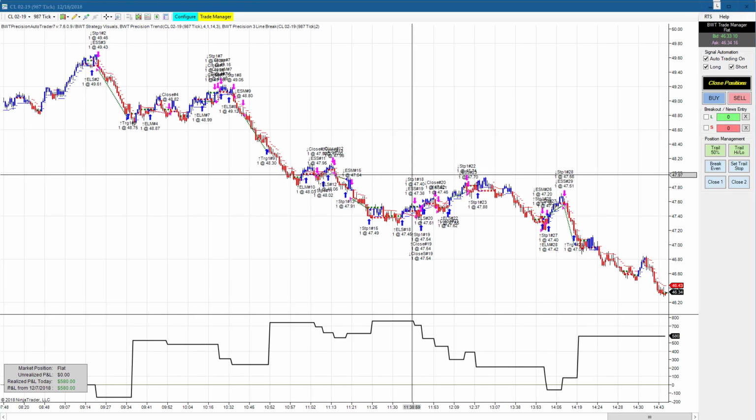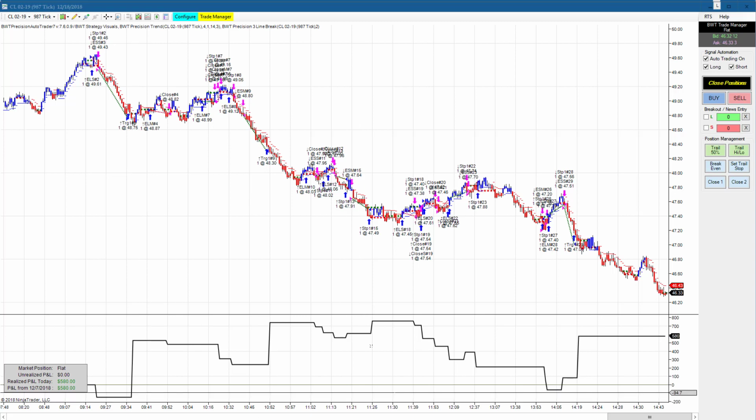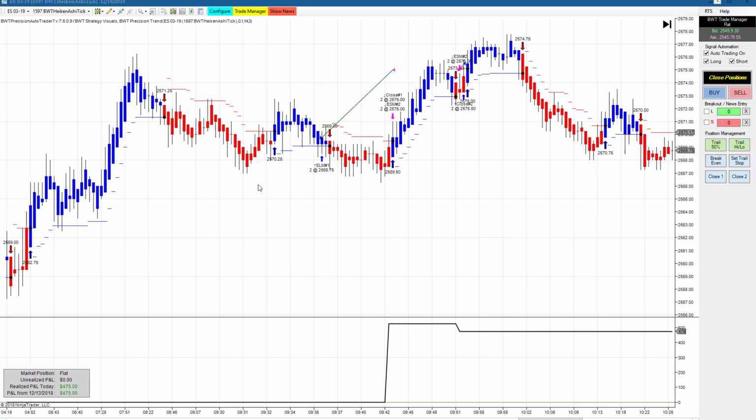Okay, next up is the crude on a 987 tick chart. This was moderately active and kind of all over the place. Looks like it made an equity high of 800 and then settled in at 580. This is also using our line break logic. And finally, the E-mini S&P on a 1597 Heikin-Ashi tick chart had a single trade and did 475.